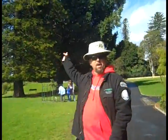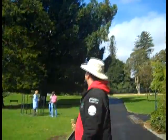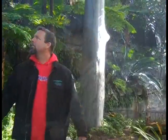Here's a pine tree. It's a tree that is indigenous to the Australian territory. As you see, it's probably 90 feet to 100 feet tall. Now here's another pine tree. If you veer up you can see the sheer mass of the tree. Whoa. I would say it's about 150 feet tall.